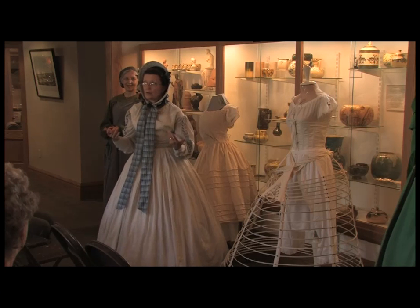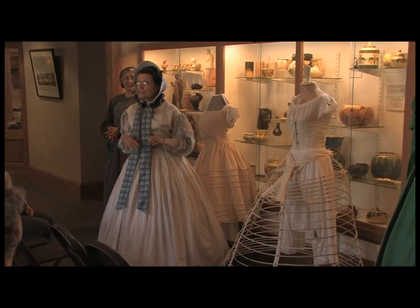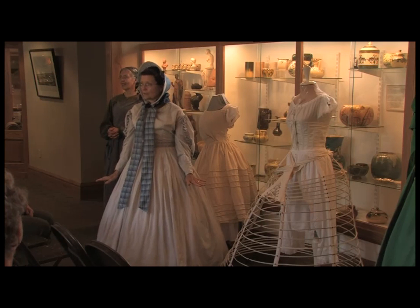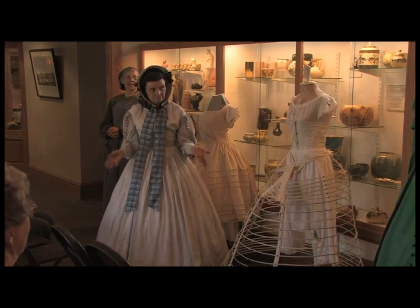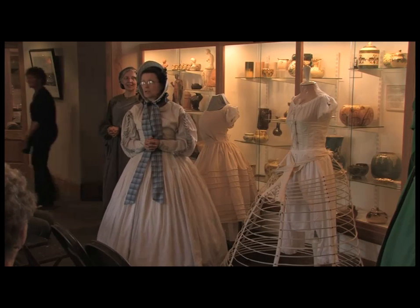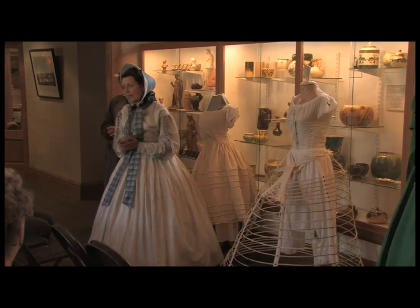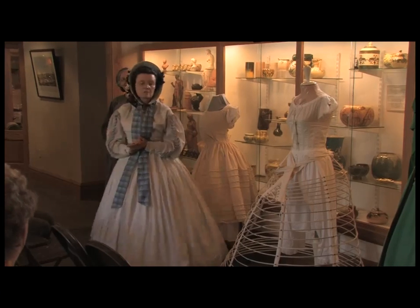So ladies would wear anywhere from 7 to 10 highly starched individual petticoats to create the bell shape of the skirt, so that it looked nice and the gentlemen didn't see your limbs. We all know that they have difficulties at times controlling their passions.